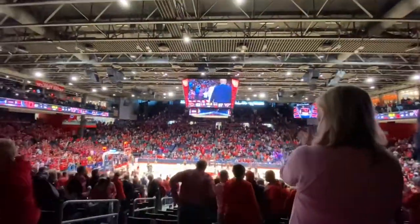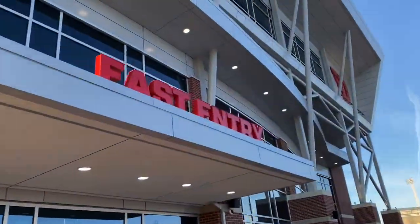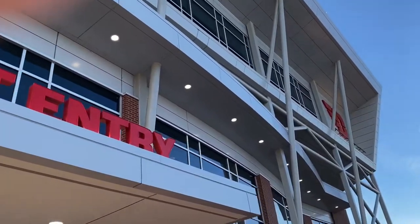Flyers were able to escape with a victory tonight, but I'm sure they're left wondering, where will the toll road lead to next?